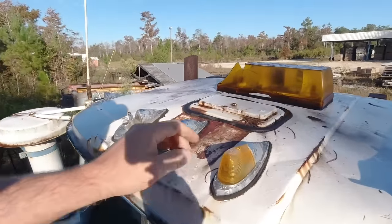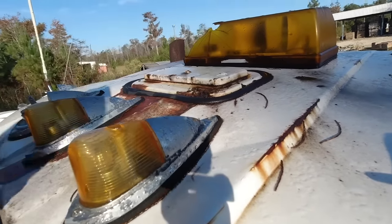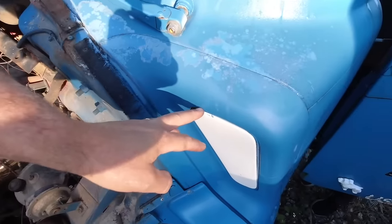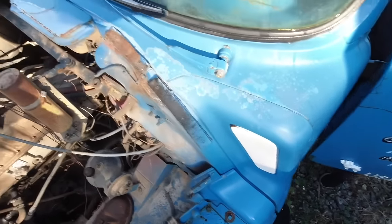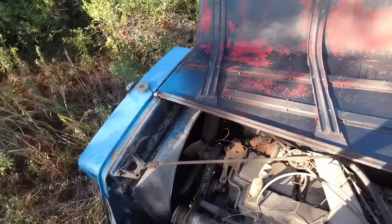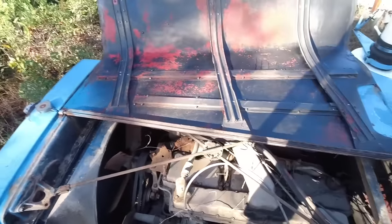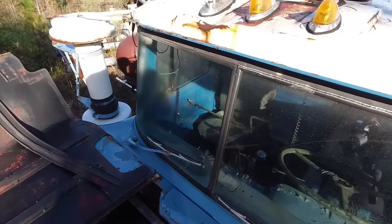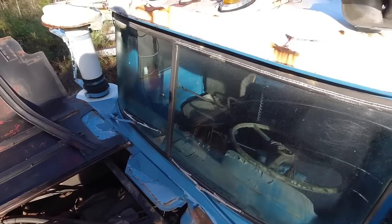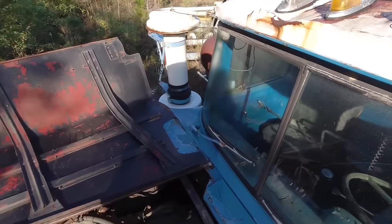I tell you what's cool, man, is you get these little vents like this on top of the hood. A little vent here. These little side vents. That kind of stuff is just really, really interesting to me. And there's just so much metal. Everything is just big, heavy metal. I love the split window with the curved glass. It's a good looking truck.